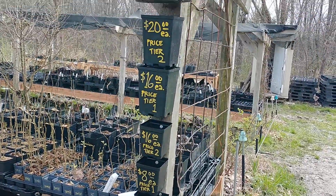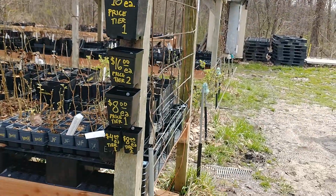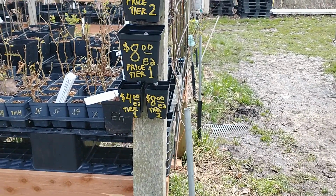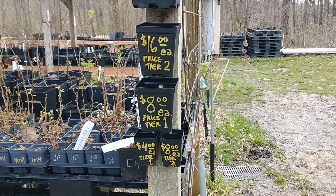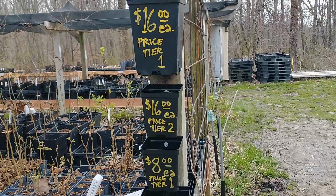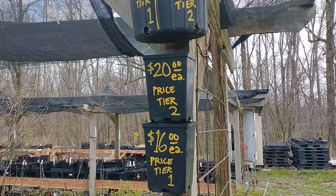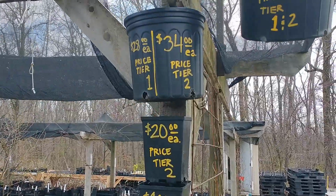Here's our price list. Tier 1 is basically anything that's not grafted or hard to start from cuttings. Quart pots are $8 this year. Gallon pots are $16. The grafted gallon pots are 20, and so on.